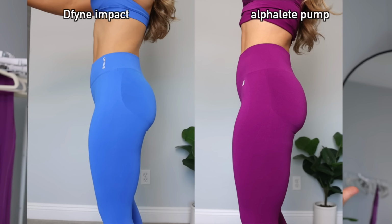So personally, I do prefer the pump leggings compared to those, just because I don't really like how stiff the dfyne leggings are. I think dfyne does give a little bit more of a lift, but I just am a lot more comfortable in the pump leggings. dfyne overall is a little bit shorter of a rise as well.